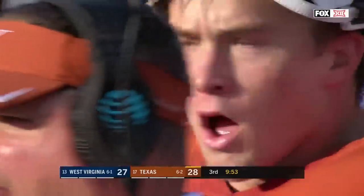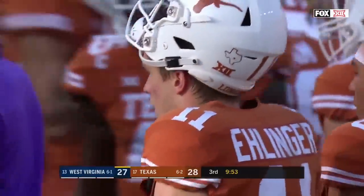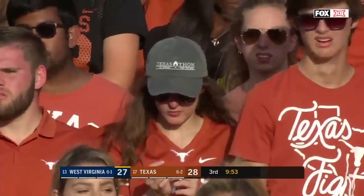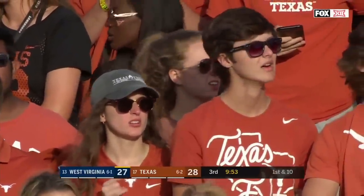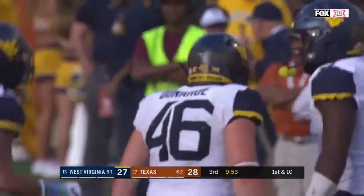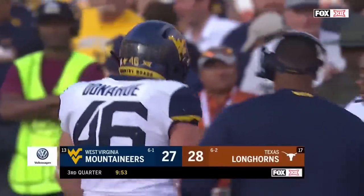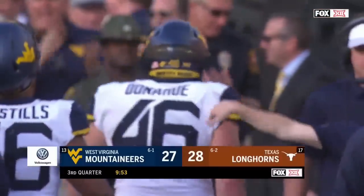Wow, big stand for the Mountaineers, and they can't believe it in Austin. How about that stand? In a game in which it's been offense, offense, offense, it's the defense for the Mountaineers that comes up with a huge stand here. Remember, 9:53 of the third. West Virginia holds. Back after this.